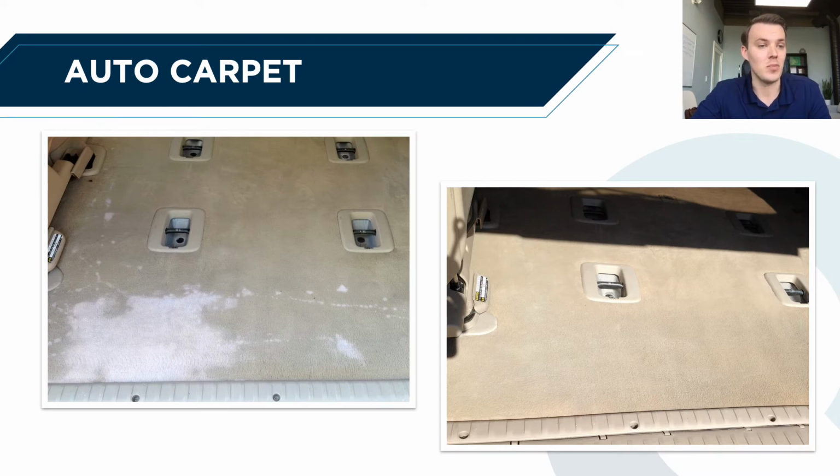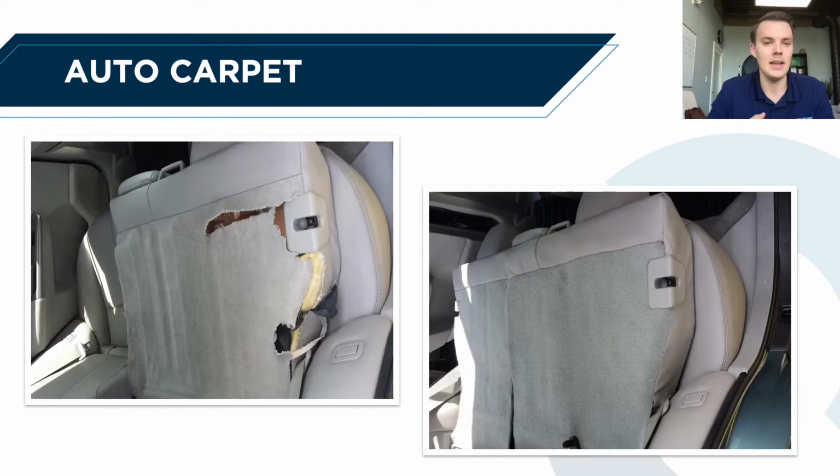Carpets, we see bleach stains and sometimes drink stains from like an orange soda, purple type juice or wine. Not that someone should be drinking wine in their car, but we can re-dye those stains and get the carpet looking new again. As well as carpet on the back of seats. You can see here there's a big rip, and so we could get that looking like new again, and it'll last.